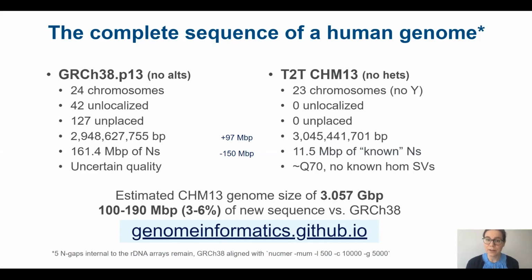Overall, we issued a complete sequence of the human genome, with an asterisk there because we are still planning to release the rDNA data sets in the near future. But this particular assembly that we've released has 23 chromosomes. This was an XX cell line, so we had no Y, but there are 0 unlocalized, 0 unplaced contigs in this. And overall, we've introduced 100 to 190 megabases of new sequences that were currently not present in HG38.